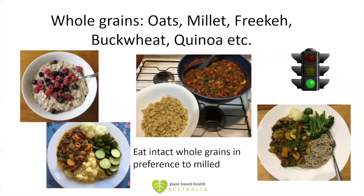But there's plenty of other whole grains that you can eat. Let's say you think, I don't like brown rice. Well, or in your breakfast, you could try oats, millet. This is freekeh, which is cracked wheat, buckwheat. So all of these are intact whole grains.